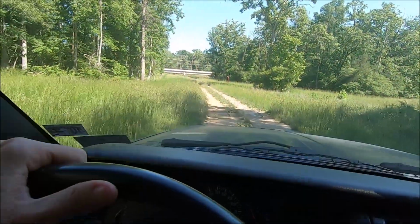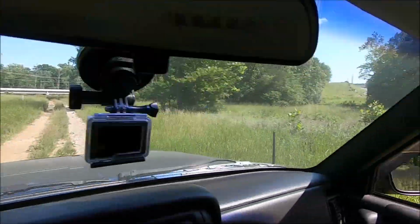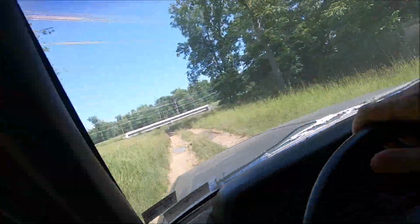All right, so we've made it onto the trail here. Right now it's just kind of sandy with a little bit of a mud puddle right there, but anyways, not too bad. Good scenery here. And yeah, I'm probably gonna try to stop here soon and show you guys what the trail looks like, and maybe do a walkthrough just to kind of see what we're dealing with here. So it looks like there's some shade right up there that we can stop at. You guys can see the mud.